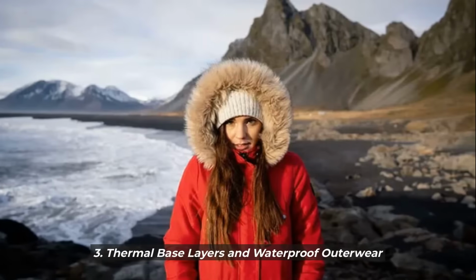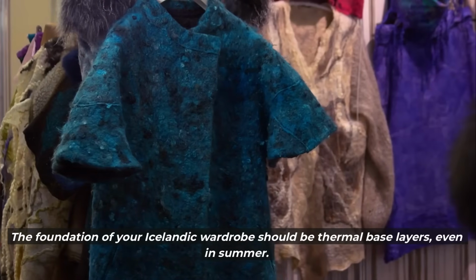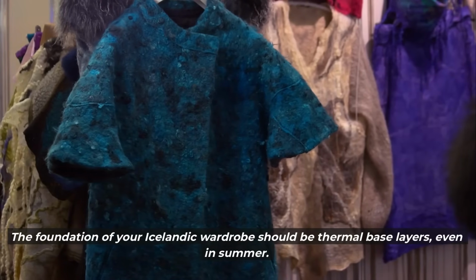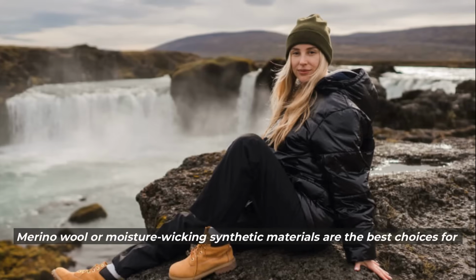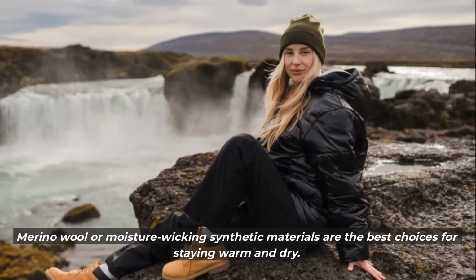3. Thermal base layers and waterproof outerwear. The foundation of your Icelandic wardrobe should be thermal base layers, even in summer. Merino wool or moisture-wicking synthetic materials are the best choices for staying warm and dry.